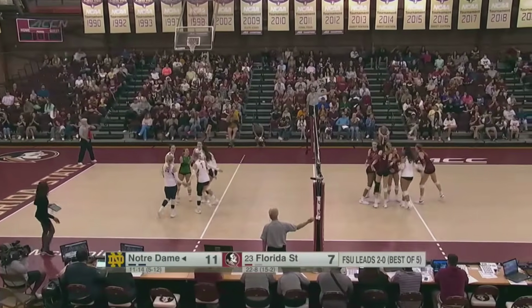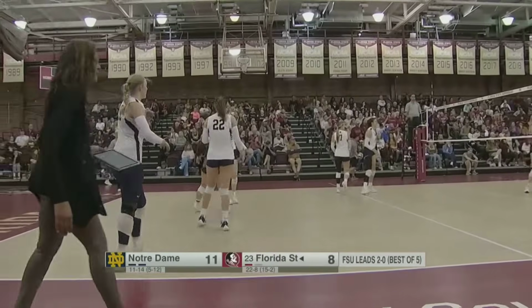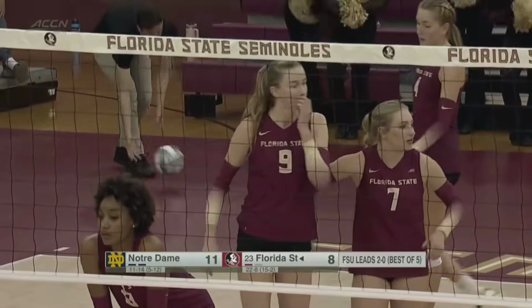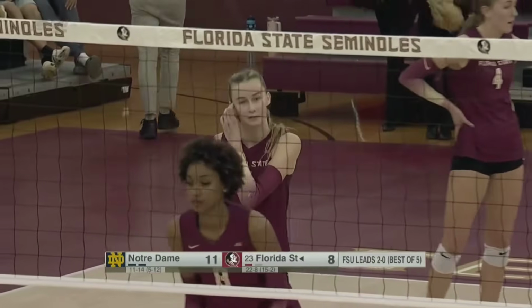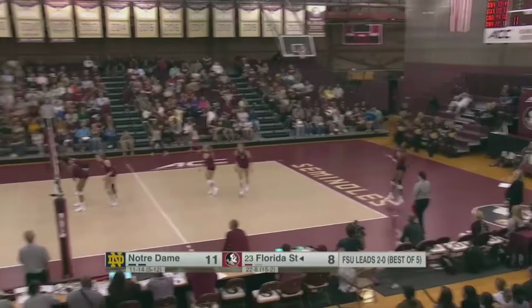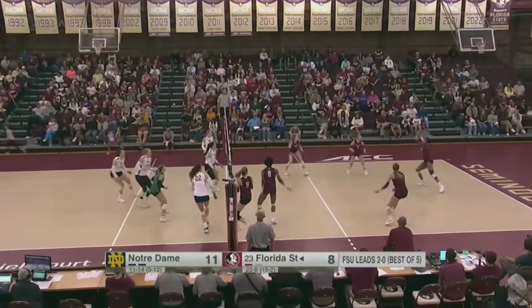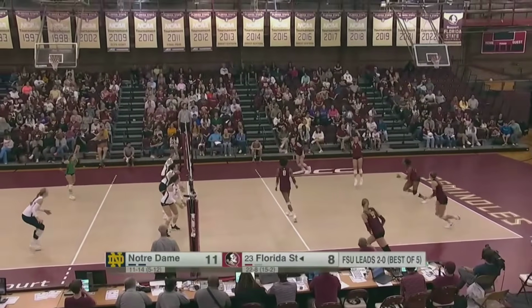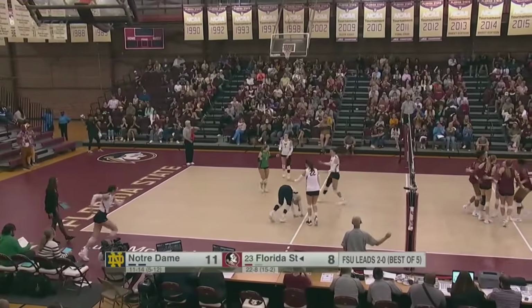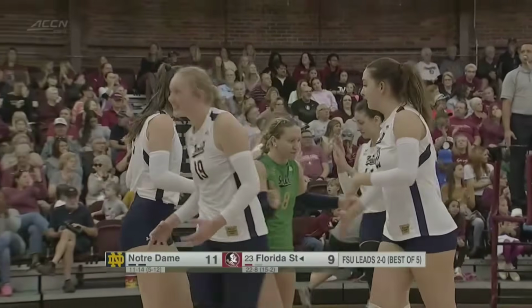Audrey Rothman tooling the block. Second kill for Rothman in the match. Yeah, she's had 15 swings and she's hitting minus 133, so it just hasn't been a big offensive match for her. Yeah, Notre Dame has actually quieted Florida State's left pin tandem of Koenig and Rothman. Not a whole lot of offense for either one of them, both actually hitting a negative to this point.